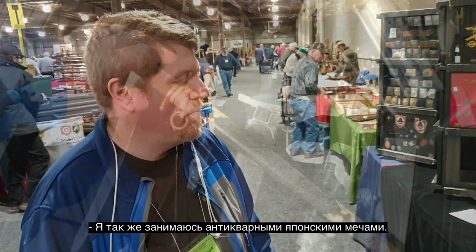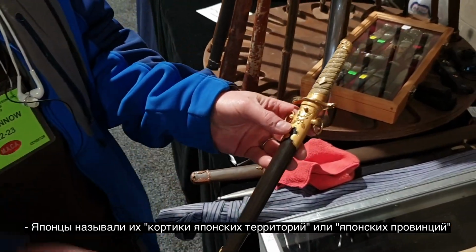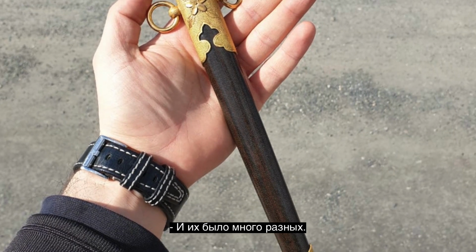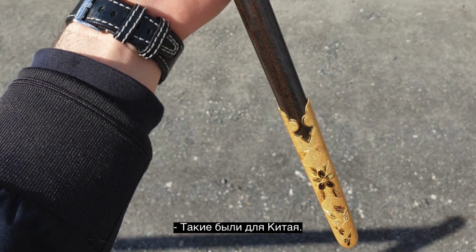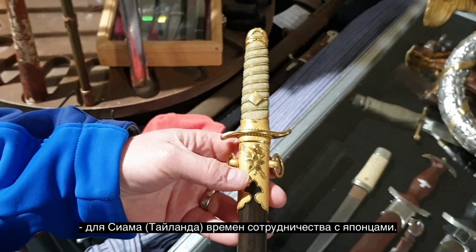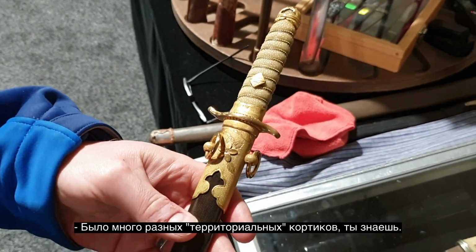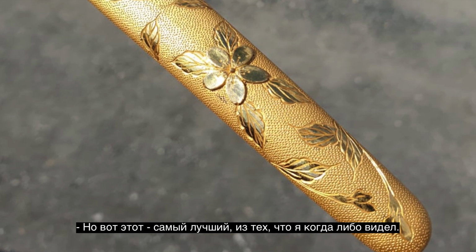But we also deal with Japanese antique swords. It's a Taiwanese official. They call them Japanese territory or Japanese provincial dirks. And there were various ones. This one is for Formosa or Taiwan. They had them for China, for Manchuria specifically, and Siam at the time, and I think Southeast Asia. There were many different territory dirks, but this particular dirk is the nicest one I've ever seen.